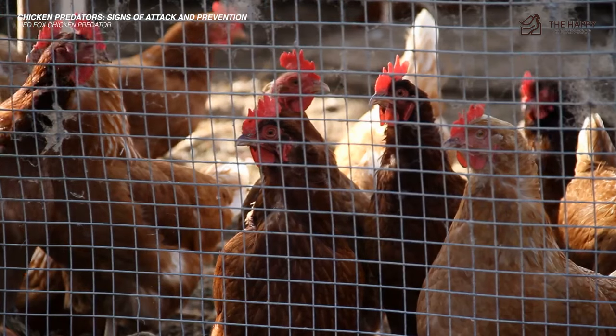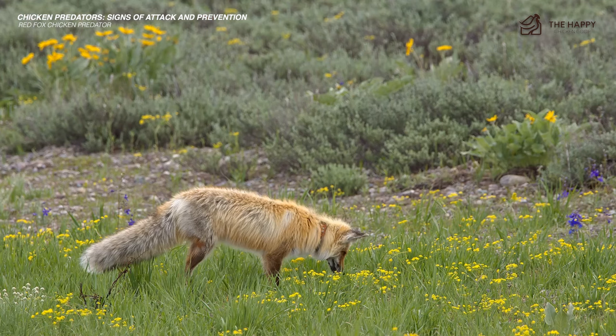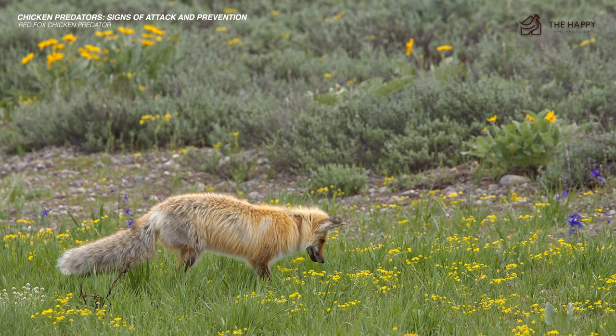Chicken wire is somewhat useless with foxes because of its ability to chew through thin metal. Once inside the inadequate fence or unsound coop, foxes often kill multiple birds at once and will bury some for later. All right, the next one on the list is the possum.